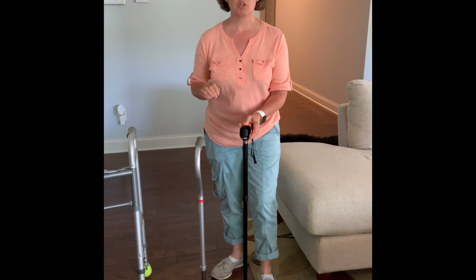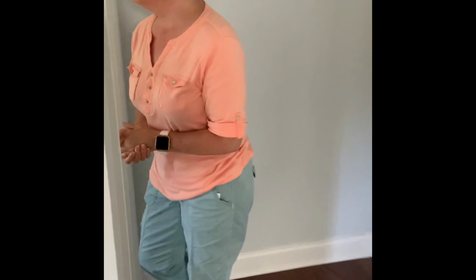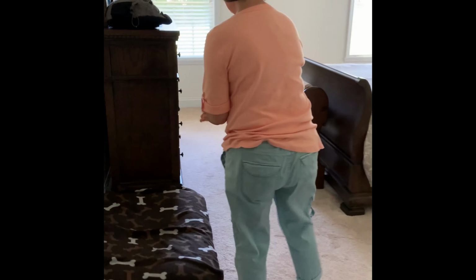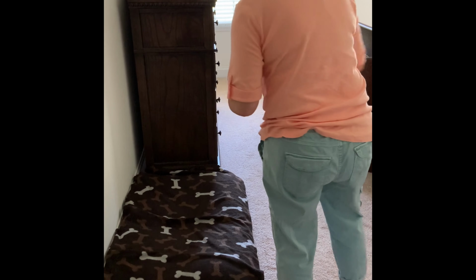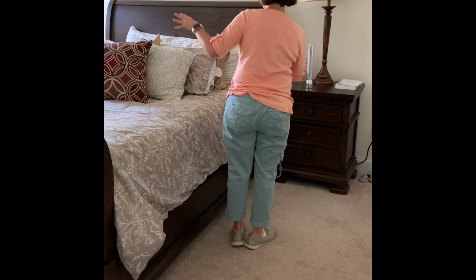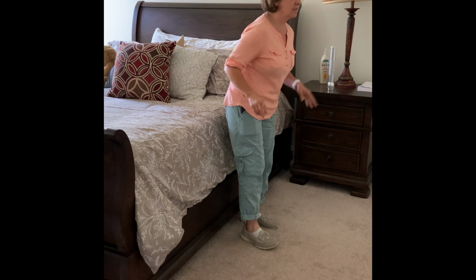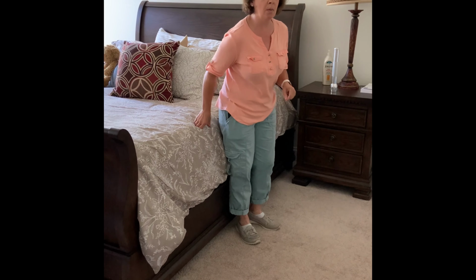So let's continue our little tour here for our home safety check. As we go into our bedroom, again, if you have a pet, make sure the pet bed is near a place where you're not going to trip and fall. If you have a high bed and you need a step stool to get up and down, you may want to consider getting your bed a little lower, because that could be a problem in the middle of the night when you have to get up to go to the bathroom, or even just getting on the bed. So if your bed is too high, consider getting it lower.